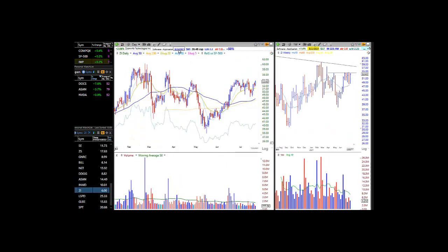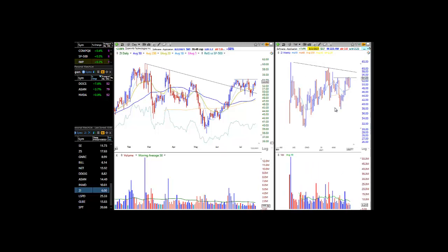ZI is an interesting stock. Unfortunately, it does report earnings on 8/2. ZI is interesting because it broke its downtrend line from March, and it's just sitting on top of that downtrend line, chopping in a tight range. And the weekly chart looks pretty good. So it's just something to keep an eye on, especially if it can clear 55 on volume.